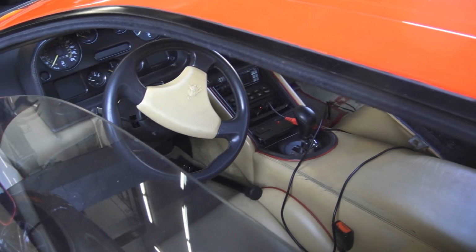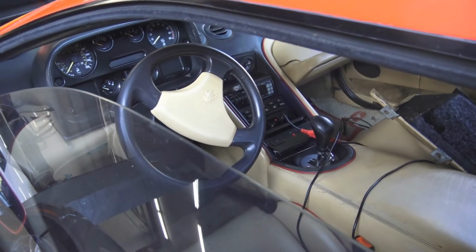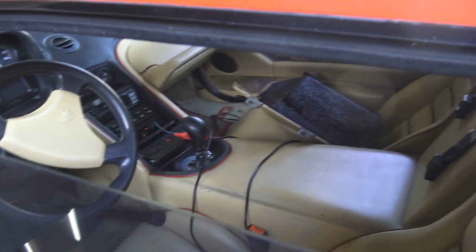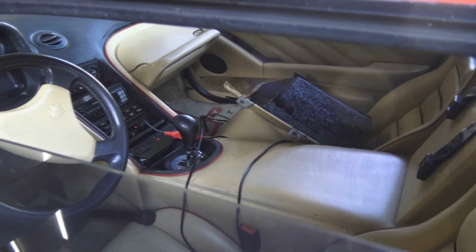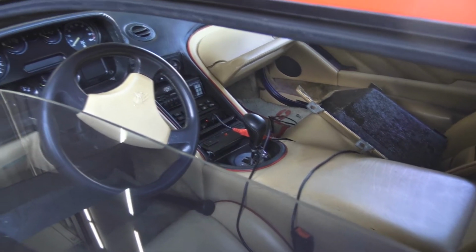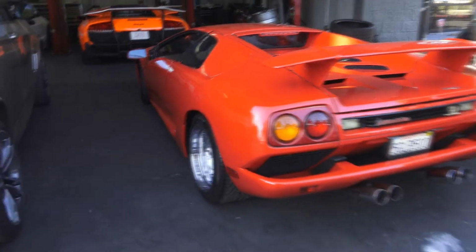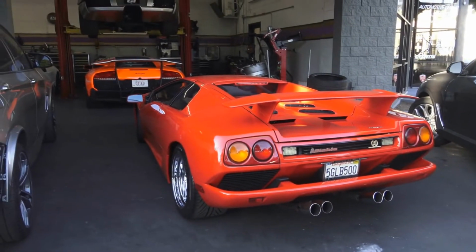The interior of the Lamborghini Diablo. Not that impressive. What do you expect? This car from 1997? More specifically, 1990s. Shoot, this is real old school. My bad. The Lamborghini Diablo interior. So yeah, we are out here. If I see anything else interesting, I will let you know.